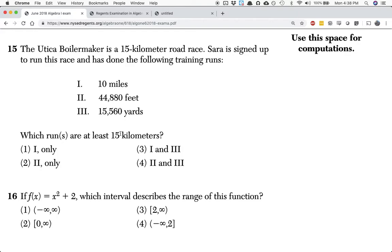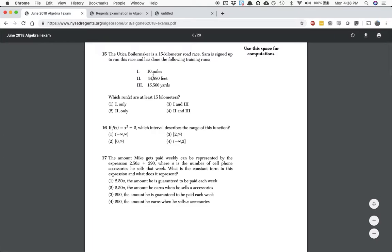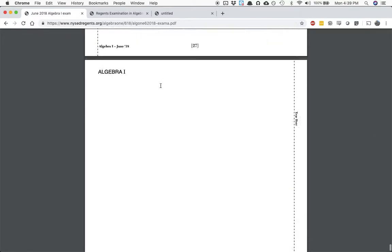First thing I'm going to do, I'm looking at conversions. I'm going to go to my reference table and see if I can get miles to kilometers, maybe yards to kilometers, or at least yards to miles so I can go from there. Let's get our conversions, and I'll write them down on a piece of paper afterwards.